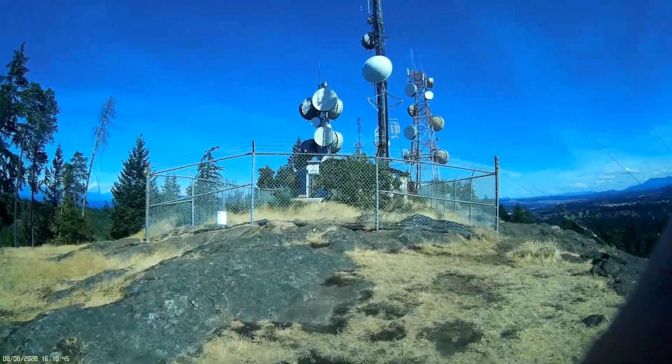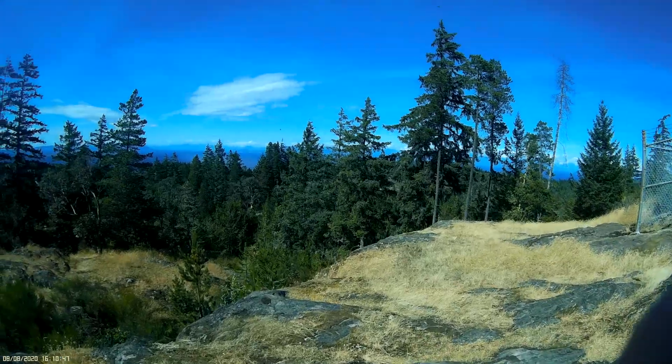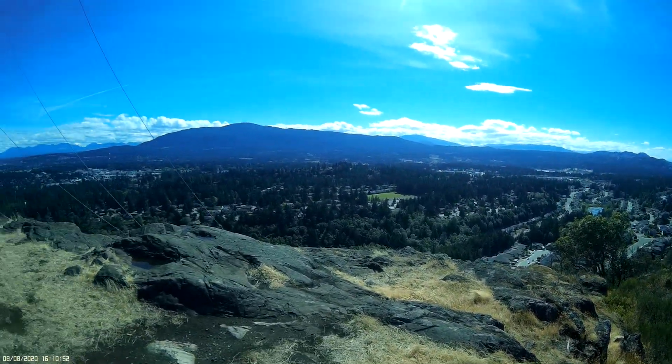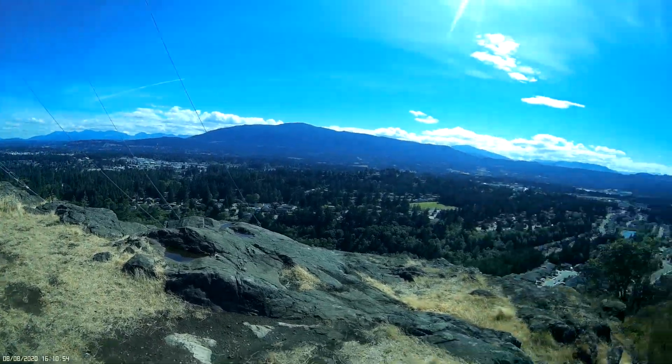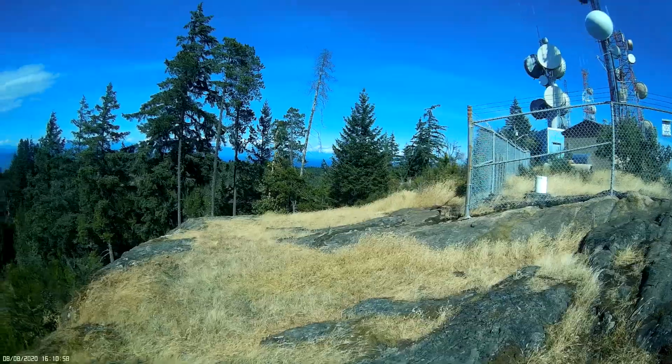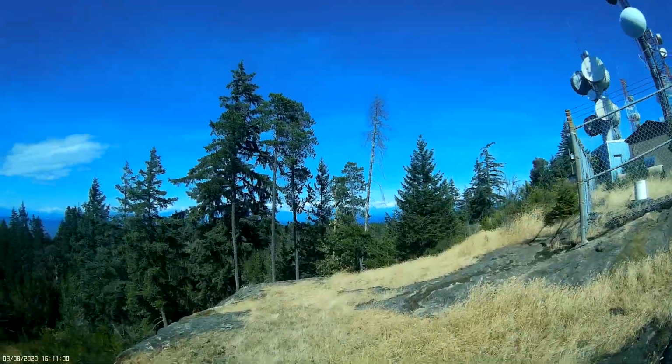And this is a little bit of an eyesore, I guess, but if you want to come see Nanaimo and the extended area, this is the place to come have a look. I'm going to go look around, see what's around this edge over here.